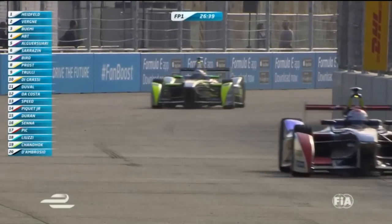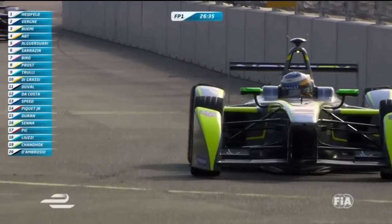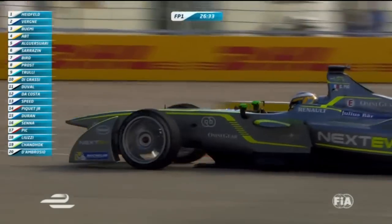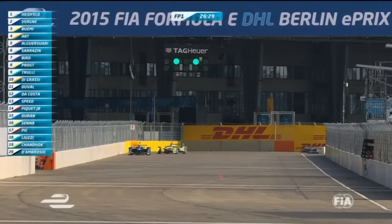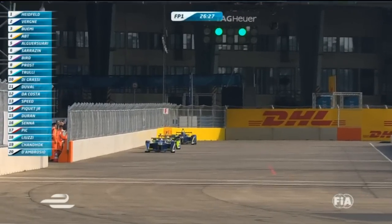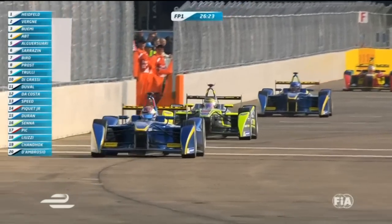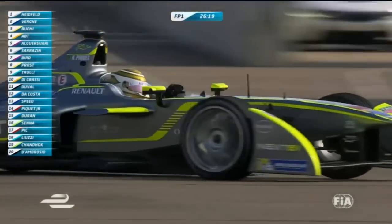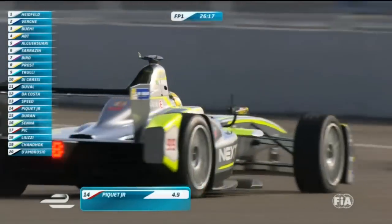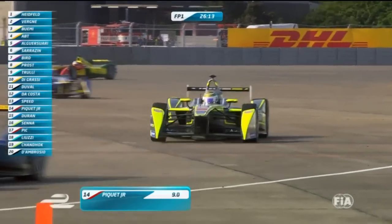There is Sam Bird, followed by Charles Pic, as they get on the brakes now into the final section of the circuit, into turn 12, which is very, very tight. It's almost a hairpin pretty much. But now here comes Sebastian Buemi out onto the start-finish straight. It's Buemi, Piquet, Prost and Abt, those first 4 cars coming down into the turn 1 braking zone. Through the left-hander, everyone pretty neat and tidy that time through.